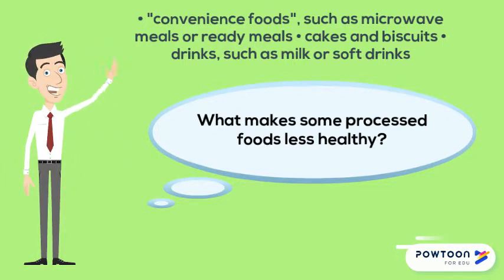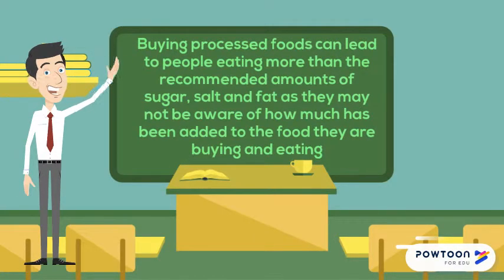What makes some processed foods less healthy? Ingredients such as salt, sugar, and fat are sometimes added to processed foods to make their flavor more appealing and to extend their shelf life. Buying processed foods can lead to people eating more than the recommended amounts of sugar, salt, and fat, as they may not be aware of how much has been added to the food that they are buying and eating.